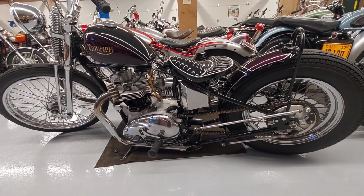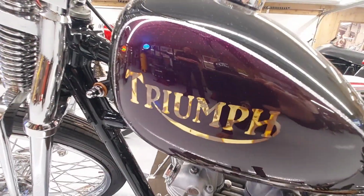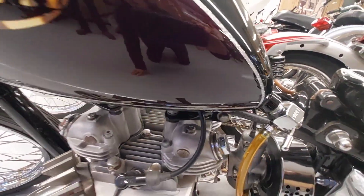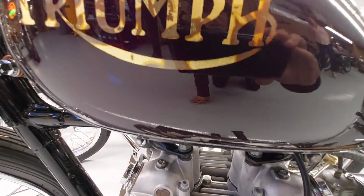Yeah, it's cool, man. I dig it. I dig the color scheme. Can't really see it. It's just purple, the purple with the glitter pinstripe. Someone put some time in it. Even the Triumph logo. That's some serious work.